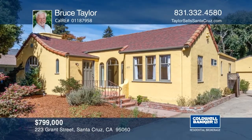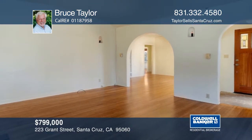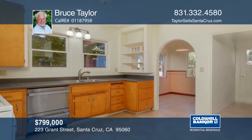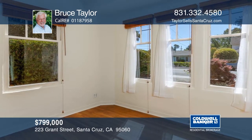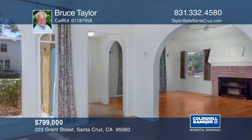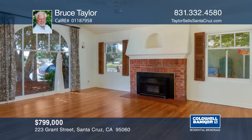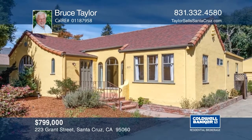This 1930s Spanish-style centrally located home has an abundance of character with arched windows and coved ceilings. The kitchen has a bright sunny breakfast nook and a Wedgewood oven, plus there's an inside laundry area. You'll find a newly remodeled bathroom and many upgrades. There's a detached two-car garage and plenty of off-street parking. Bruce Taylor would love to tell you more.